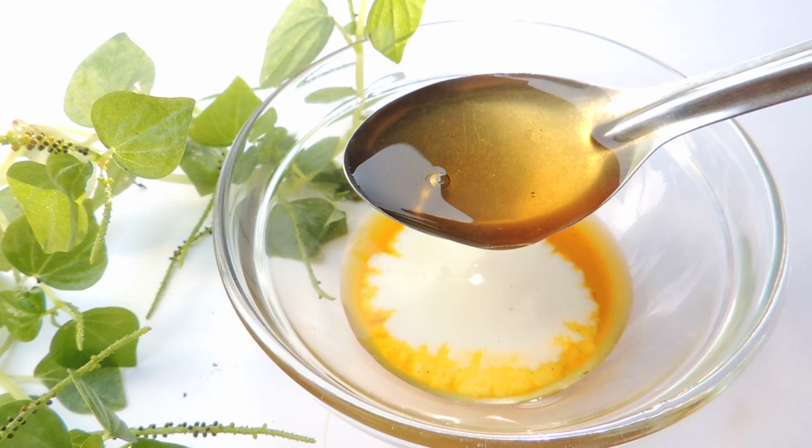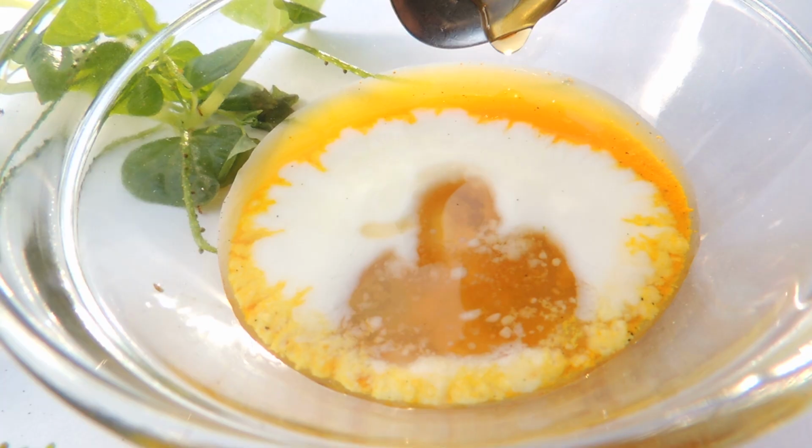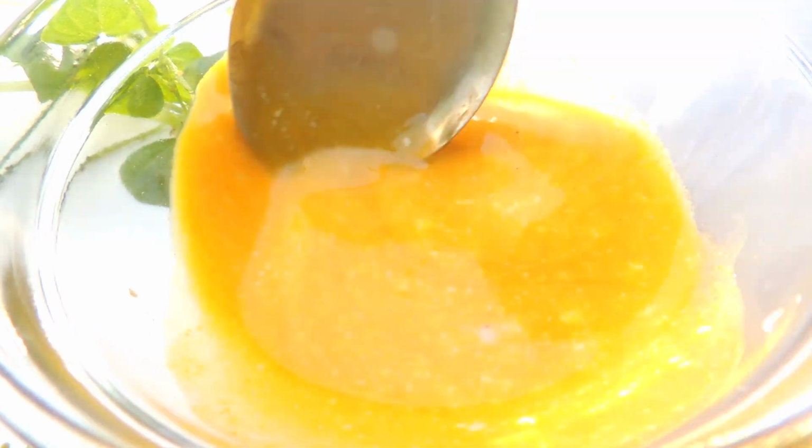We have said many times the benefits of honey. Its antioxidant and moisturizing properties will be very good for our dry skin. So, there is nothing more to say.